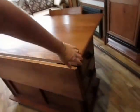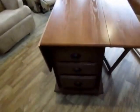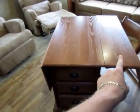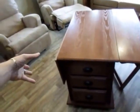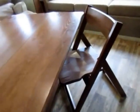So this roll-away island right here, it's pure storage. First of all, you have 5 drawers built into this island. You see that you have extension leaves here where you need them. You can leave them folded down if you just want to use it like an island. Again, you have 4 of these hardwood fold-away dining chairs here.